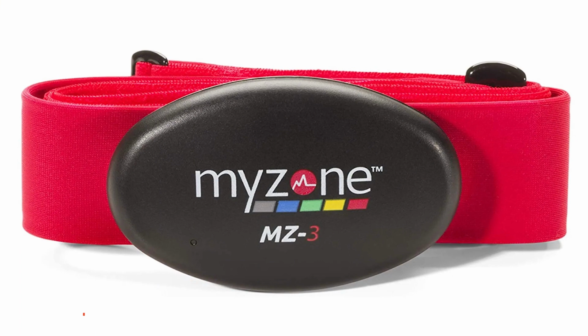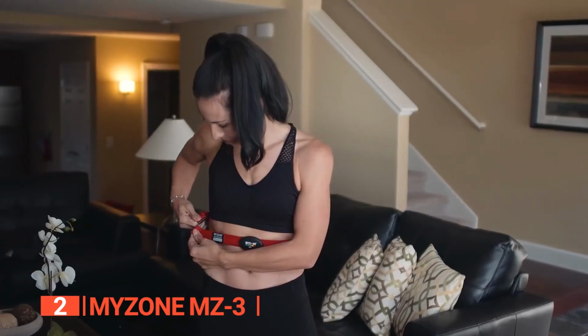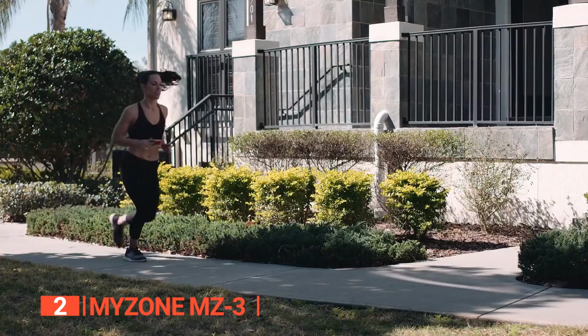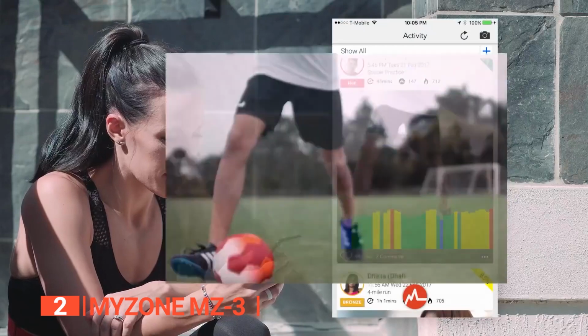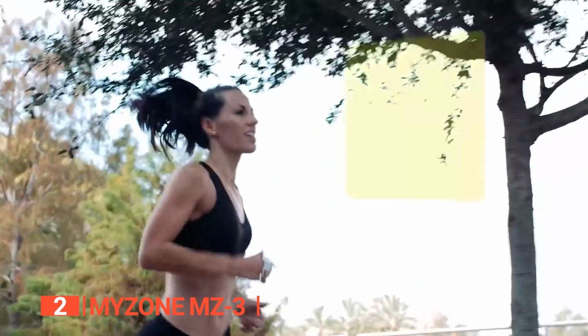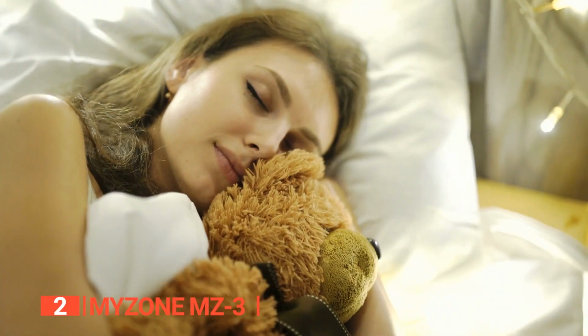The second product on this list is the MyZone MZ3. Improve the accuracy of your biometric data with this high-quality heart rate monitor. No need to look down at your watch during your workout. This unit is an activity monitor that tracks your heart rate and provides accurate information about your health. It's comfortable to use and easily connects to many devices with Bluetooth 4.0 for Apple or Android devices. This enables you to live track workouts and record body metrics such as steps, calories burned, sleep quality, and more.